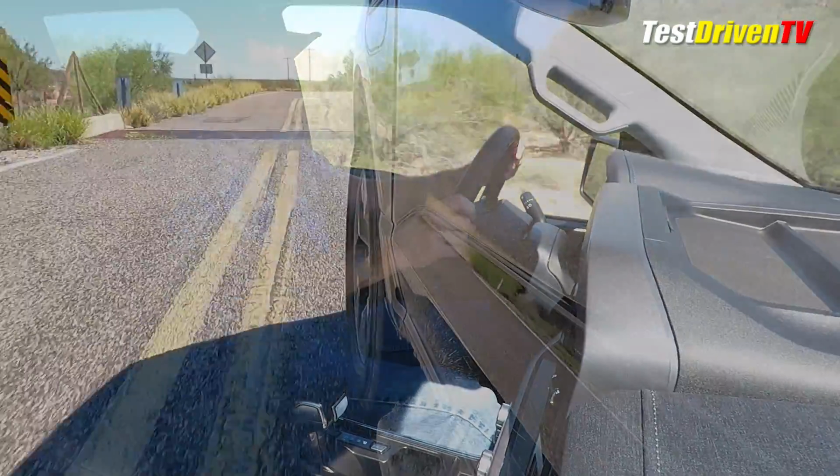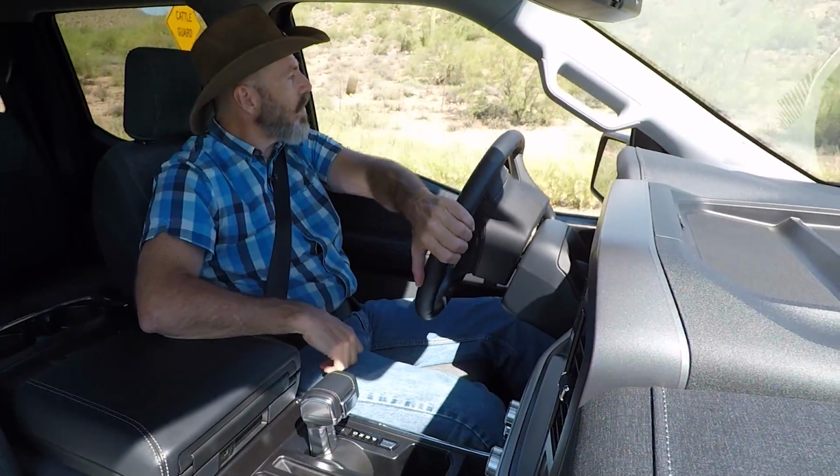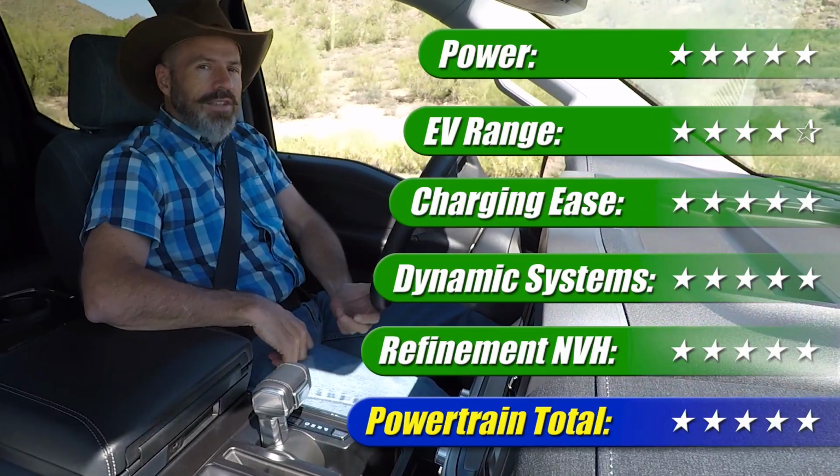Cattle guard. So this is a powertrain I'm pretty impressed with, I've got to tell you. So yeah, powertrain gets 5 out of 5 stars.